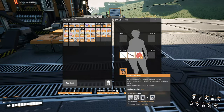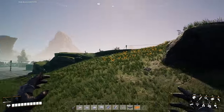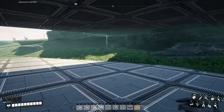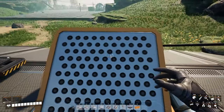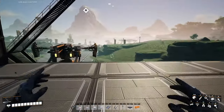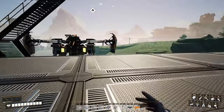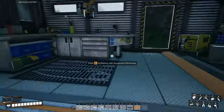Oh my god. Oh, this is sexy. I didn't do it. The dog. Whoa! Oh, dude. That's so worth it. It's freaking sweet. That is so awesome. Okay. What else can we build?